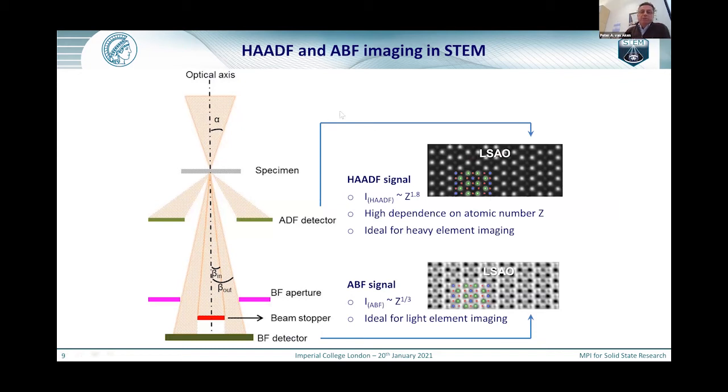With this, we can now acquire, and I will talk today mainly about HAADF and ABF imaging, whereby HAADF stands for high angle annular dark field imaging. This means when we have a highly convergent electron beam arriving on our sample, this beam is rastered across the sample, and we can acquire pixel per pixel the high angle annular dark field signal. This signal itself is proportional to the atomic number Z to the power of 1.8. This means it shows a high dependence on the atomic number, and it's ideal for heavy element imaging. Here you can see a HAADF image of lanthanum strontium aluminate, where you can identify the lanthanum, the strontium, and the aluminum atoms.